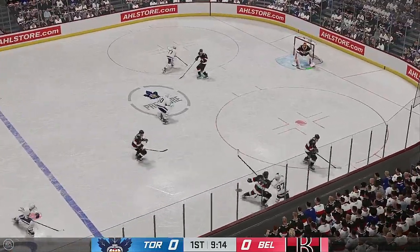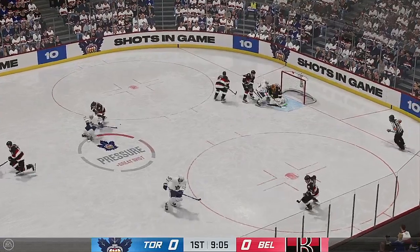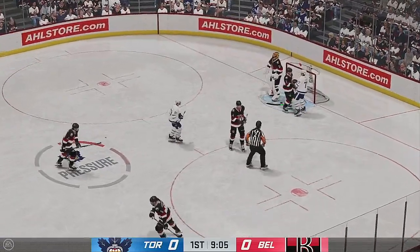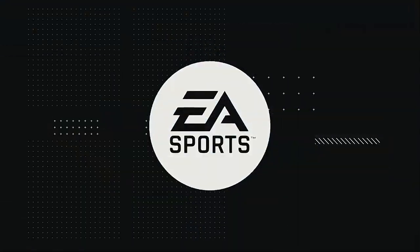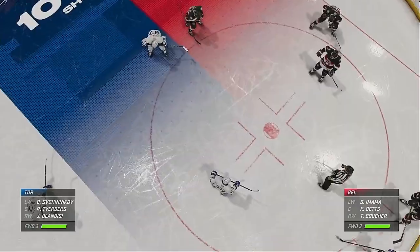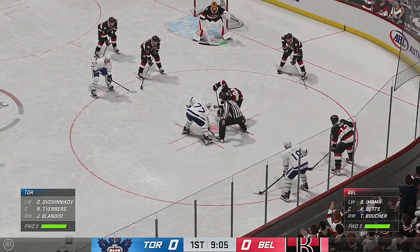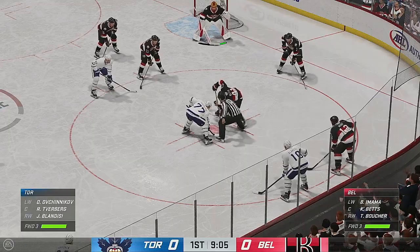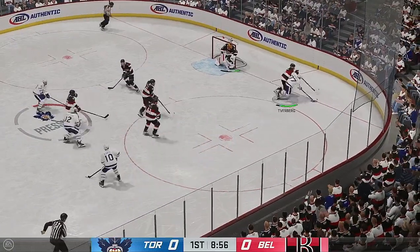Toronto's ready to go on the attack. Here's a chance in front, and that's stopped. Puck is frozen, and we'll get a face-off. More than half the period has expired. Still looking for our first goal. The Marlies win the draw. Great read on the block.